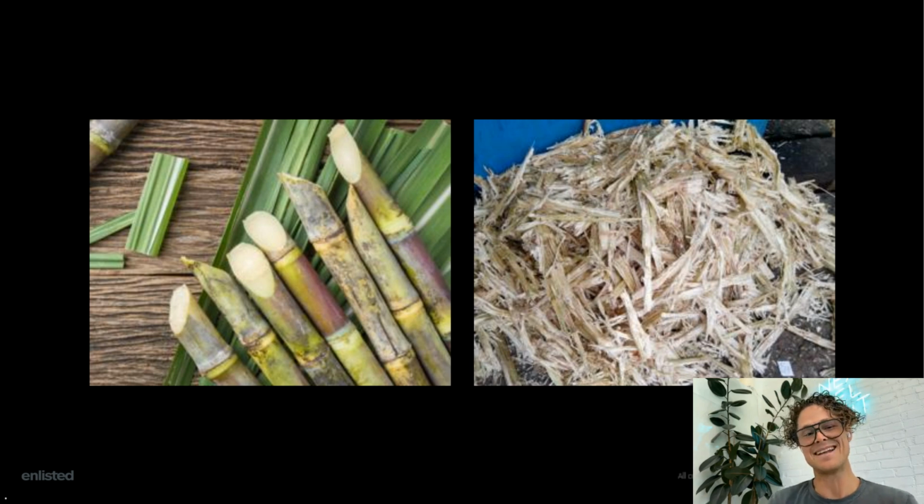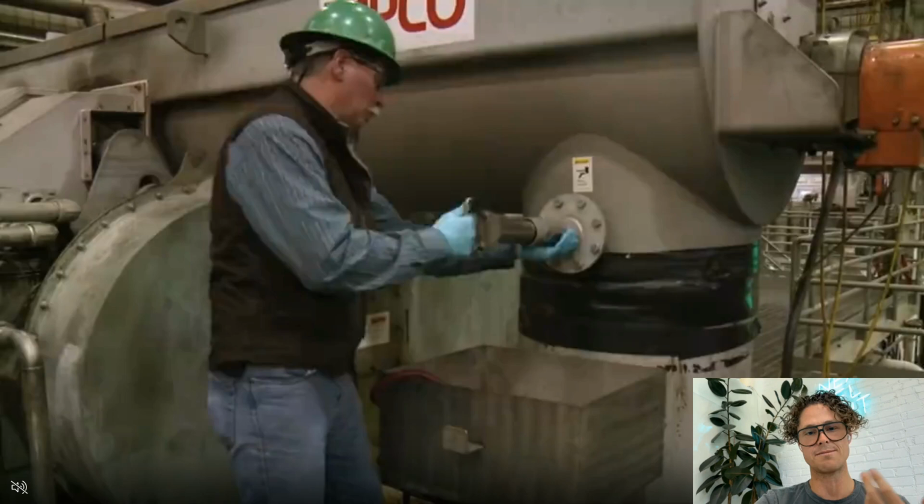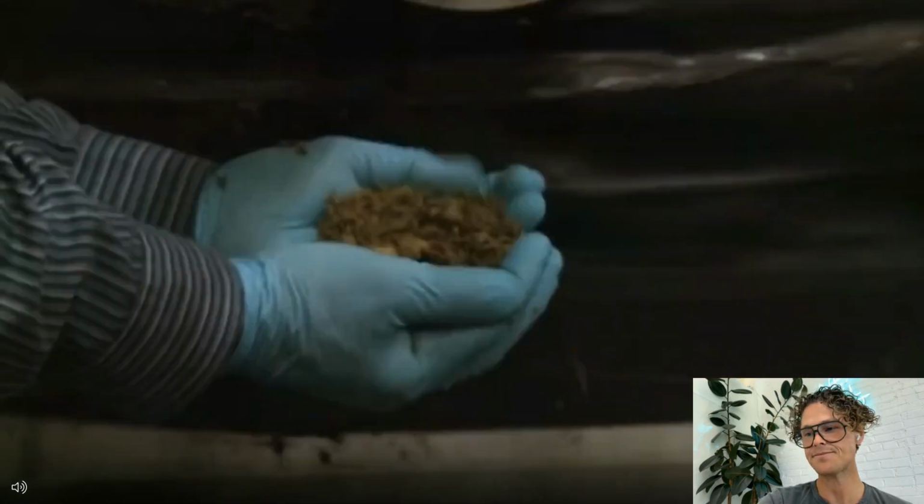And then could we do it in a modern form factor that's not overly engineered? And then could we do it with Allbirds brand colors? And that's where things just got really complex. So let me just take a step back really quick, and I'm going to show you a couple of videos about bagasse so we can better understand what it is.